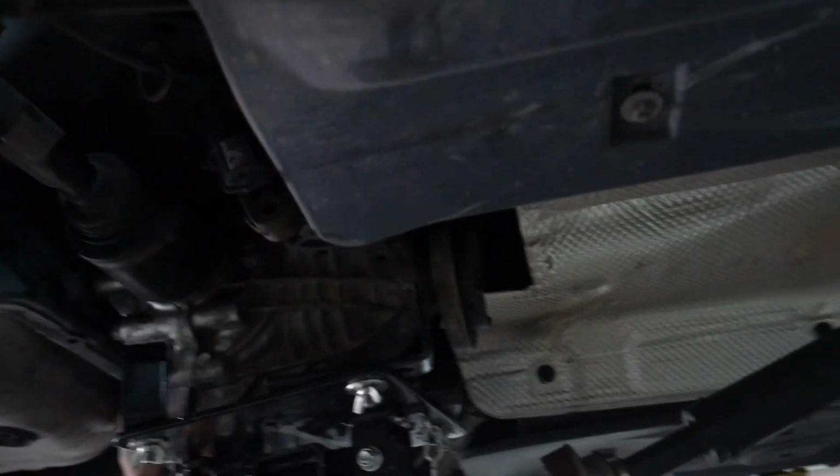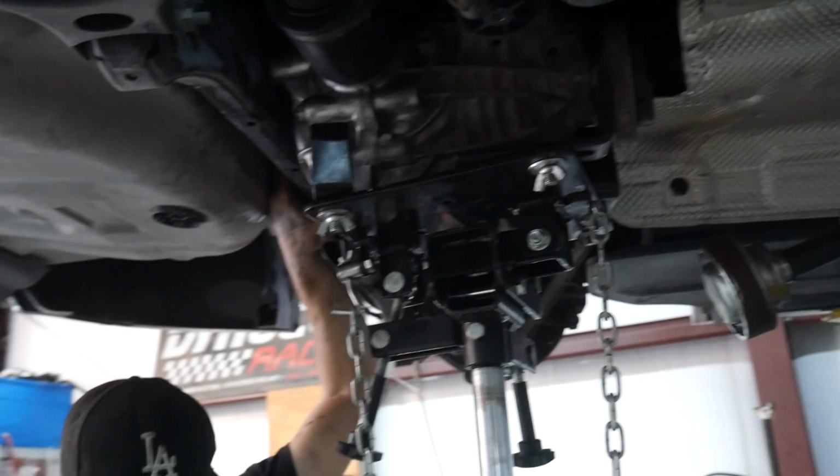We're getting this thing on in, and then we'll get the drive shaft back attached, wheels back on, and maybe at the end of this video we'll give you a little burnout. We'll see. But see where the rest of this day goes.